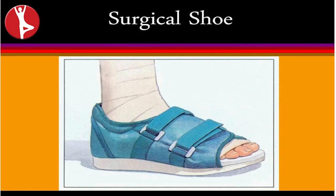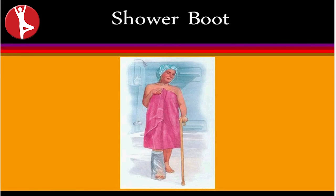This is a picture of a surgical shoe, which is what patients are able to walk out in right after the procedure is performed, and it's usually performed under just a local anesthetic. The patients are given a surgical shoe, and depending on the amount of surgery that they have undergone, they will normally wear a surgical shoe between 1 and 3 weeks. In addition to the surgical shoe, we provide our patients with a shower boot so they can shower immediately after the surgery and keep their dressing dry.